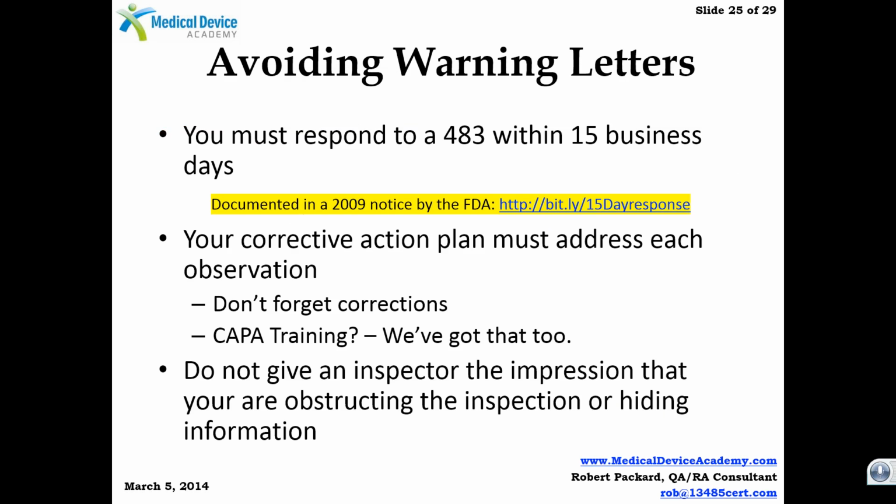I've got to tell you, there are so many responses that I see from the FDA that say your response to their 483s was inadequate because you didn't identify corrections to the problem that they identified, or the corrective actions weren't complete. So if you're really not sure about this, we have CAPA training. You can take that as well. It's also available as a webinar. We provide you also with a procedure for CAPA and some forms for CAPA.